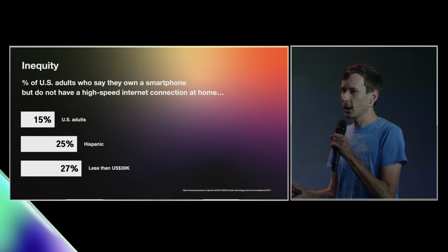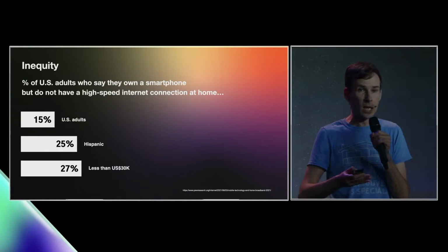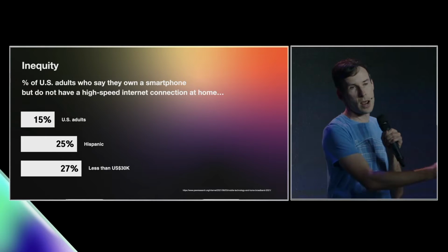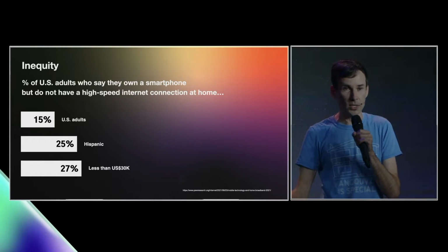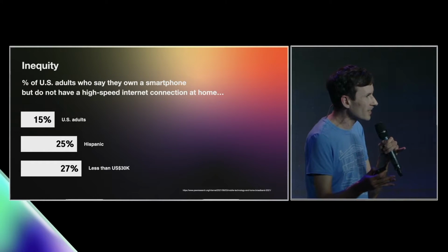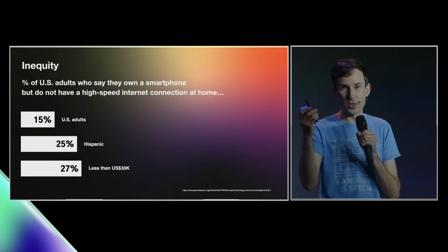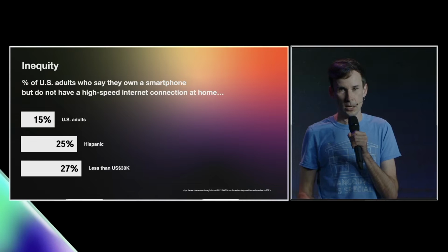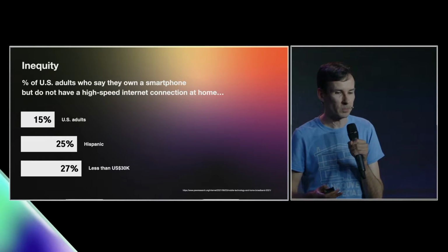If you ask, Hispanics report at a rate of 25% that they have a phone connected to the internet but no internet connection at home. If you look across the country at people making 30,000 US dollars or less, 27% spend all of their time on the internet on their phone because they don't have a desktop or broadband connection at home. We call these mobile-only users.